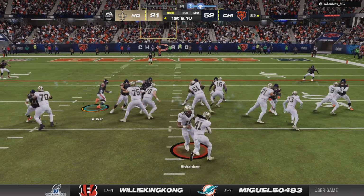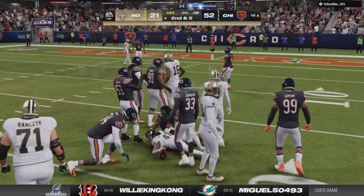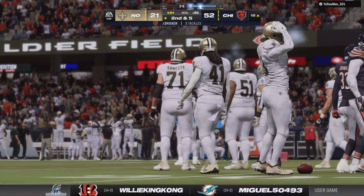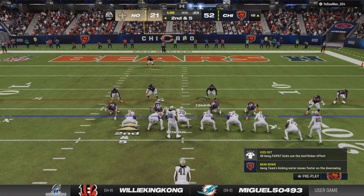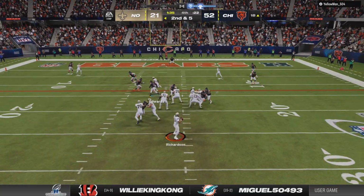Ready? A man who's been busy this afternoon. It's Kamara again. Stopped on the play by Jaquan Brisker. And when you get good yardage like that on first down, it really does a whole lot of good for your entire offense. But I love the way he's finishing those runs. At the end of things, he's making sure he gets just a little bit extra.